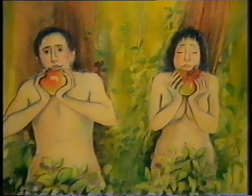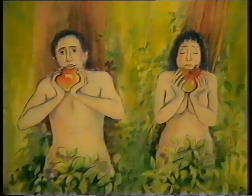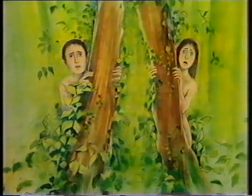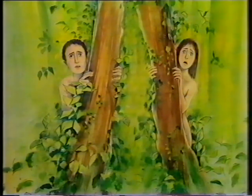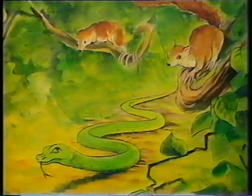Because they'd eaten fruit from the tree of knowledge, for the first time they started to think and worry about things. And when God came into the garden, they hid from him. He asked why, and they said they were ashamed of having no clothes. And so God knew that they had eaten the fruit of the tree of knowledge, and he was angry. First, he punished the serpent, which forevermore would have to creep on the ground, not run like the other animals.